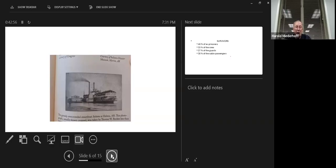When about 7 miles above Memphis, the pilot turns left to cross over to the Arkansas side where there is less current. The fast floodwaters hit the Sultana squarely on the right side, causing that side to rise and the left side to fall. Shortly after she returns to level is when the explosion occurs.